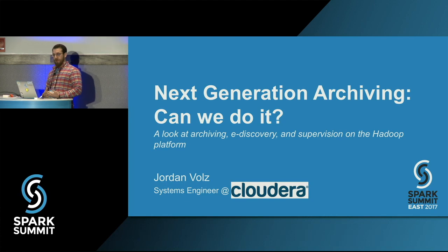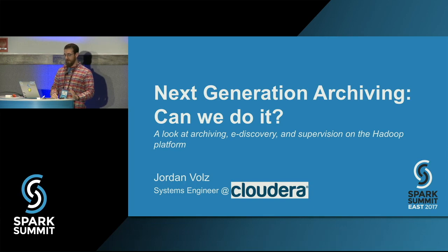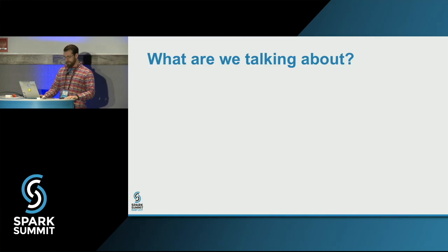So something I get asked a lot, and it's something I don't see widely adopted, but I do think it's a totally reasonable use case to start moving on to Hadoop. So I thought I would go through a little bit of my thoughts and a blueprint for how you would do this. And it is something that I actively work on as well.